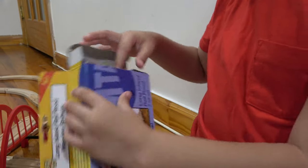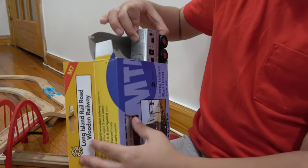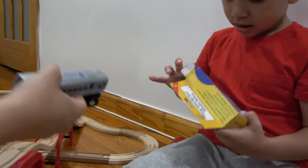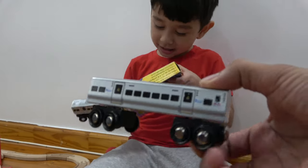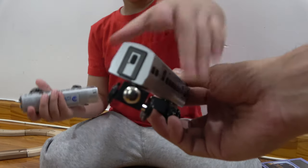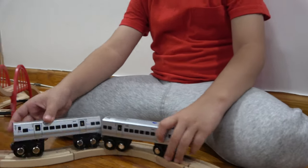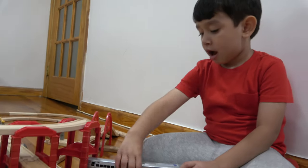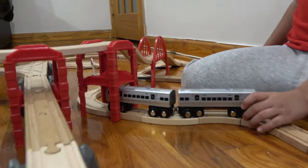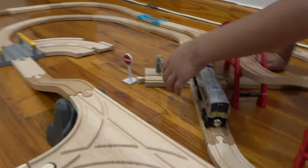We don't just have one. How many Long Island Railroad cars do we have? Two. Here's one. Two. Get out of the box. Goodbye. And the second one. Look, see, connect, see? Whoa. We have a long, Long Island Railroad. And we need a Metro North. Look, it's going right here.